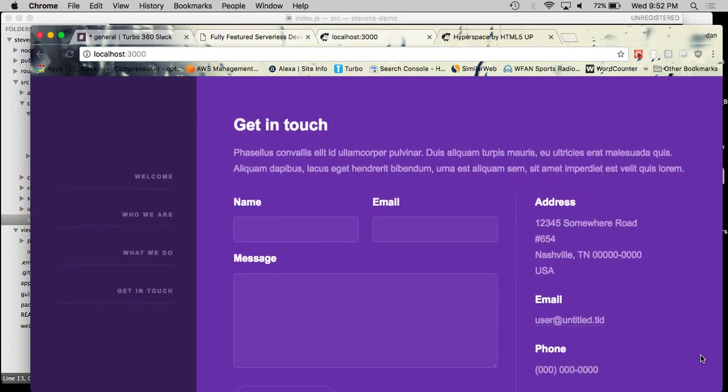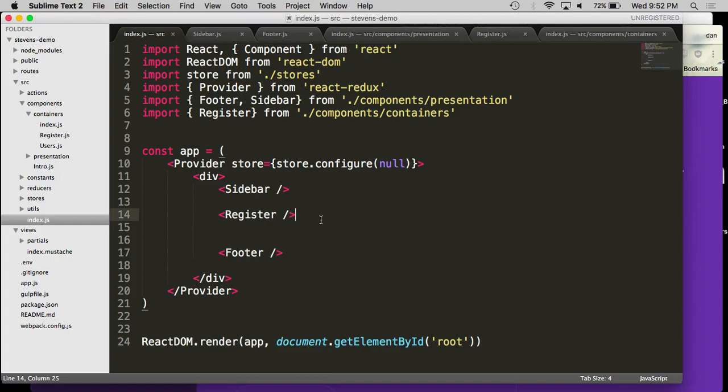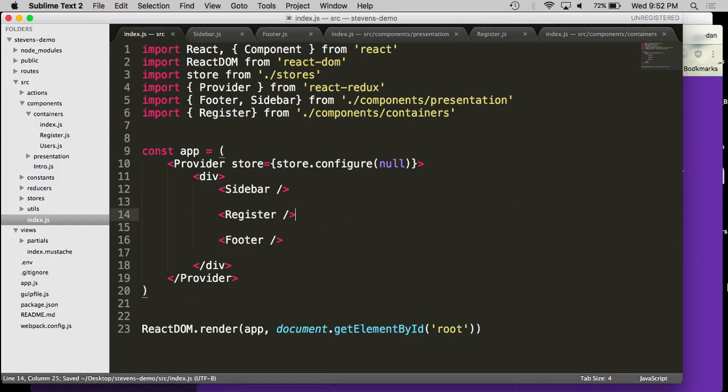Good? So now our project is starting to take more of a proper React structure. We have our components organized into containers and presentation. Presentation components are pretty much what they sound like. They just render content, and that's it. They're basically glorified HTML. But the container components actually deal with the data. So here, let's see.